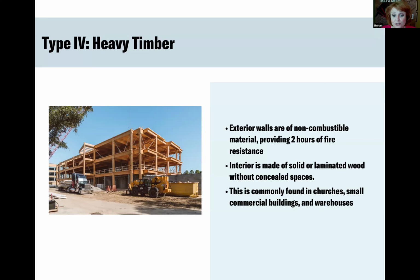This is commonly found in churches, commercial buildings, and warehouses, and corporate buildings. Universities are getting on the bandwagon with the heavy timber as well, for their forestry buildings, really taking advantage of the type 4, and really following the leads of many European architects as well.